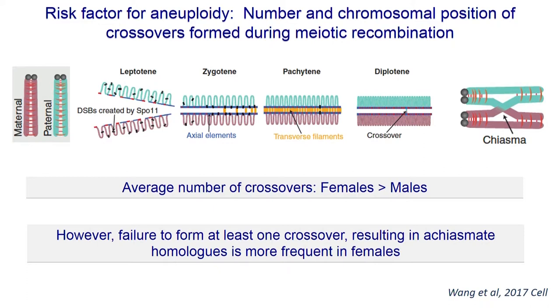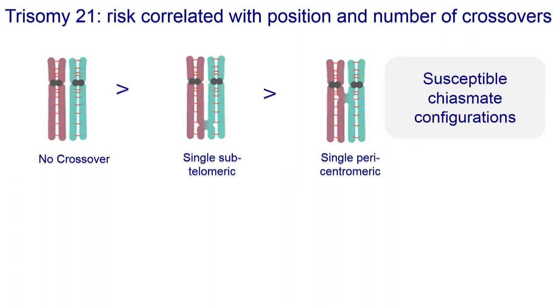And if you don't form a crossover, then you've got these achiasmate homologs that are just segregating randomly during the first meiotic division. So the biggest risk of trisomy 21 is failure to form a crossover. And then the second biggest risk is a single subtelomeric crossover. So if you form a crossover close to the telomere, you're at risk of trisomy, even in younger women. And then the next biggest risk is a single pericentromeric one. And these are generally called susceptible chiasmate configurations.